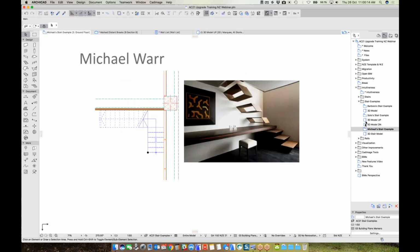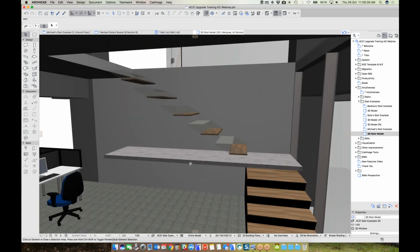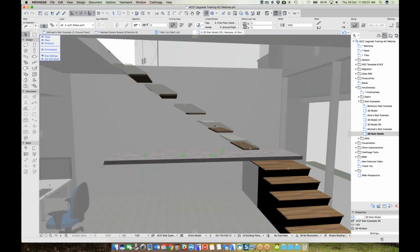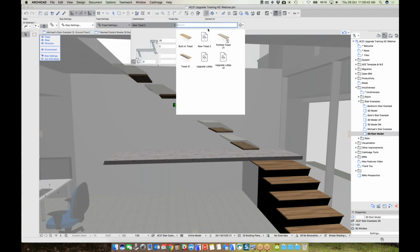Michael, another one of the support team over in Australia, saw this image and went, right, we can create that as well. So he's gone and created that stair, and it also looks nice in 3D. He's adapted it slightly. Every second tread is a custom object. So if I was to select the stair and show you, this tread here is using the other object, tread 02. Could have been one of our complex little upgrade lobby ones if we wanted to.